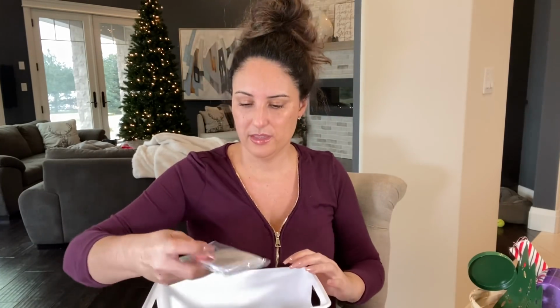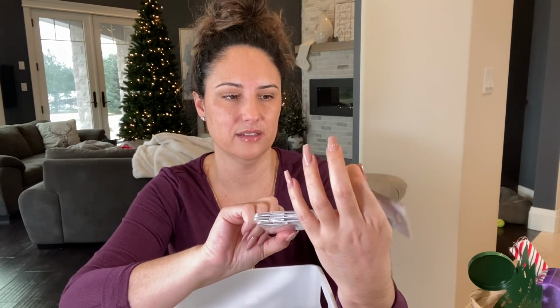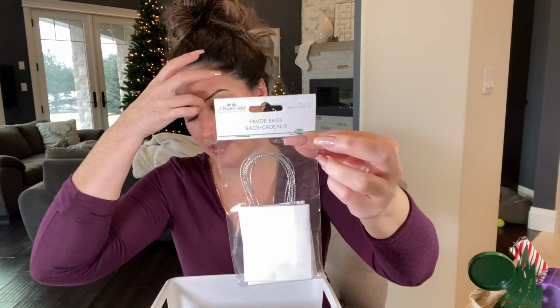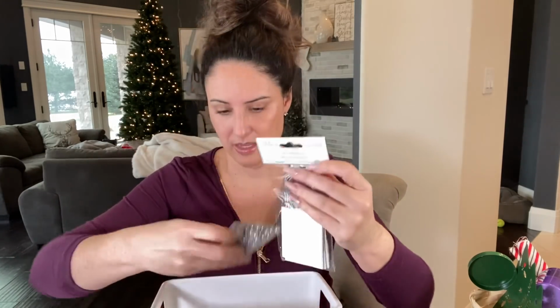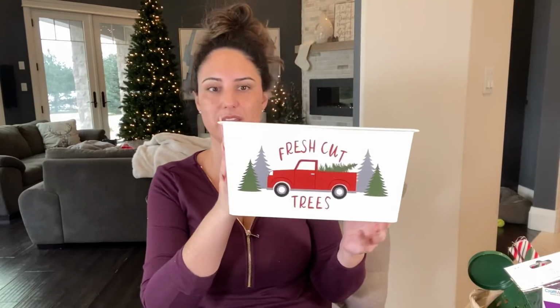And I'm talking so much today. Oh, these little bags, they just come with 3 in a pack. No, 4. There's 4 little bags in there. And then I purchased also little pearl beads, in case I wanted them to be the base. I was thinking of different ideas, and this one has silver, white, and a really light champagne color when you're filling things up.